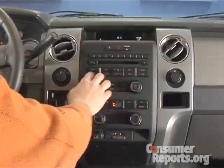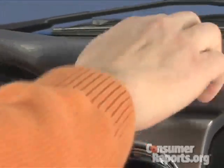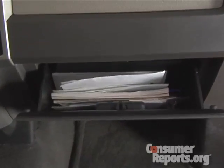On first glance, the interior, it doesn't look bad. But when you look closer, all the plastics, well, they're very hard. There's not any rubberized coatings or anything on the knobs. And the glove box just crashes open. The controls, they're pretty well laid out, pretty easy to use.